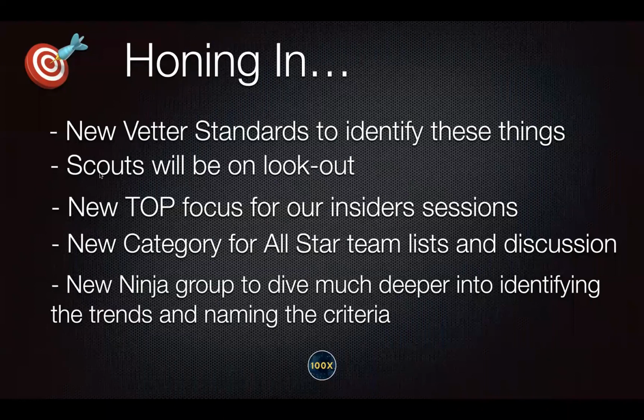So scouts will also be on the lookout. And again, scouts, if you see something, just put an asterisk at the end of your post saying, I think this might be a GOAT. I recognize one of the names in the project is the same one that was in Everrise, the dev. If you don't recognize it, that's okay, but we're going to put things in place, and I'm going to talk about it here, to make it easier and easier for everybody to start recognizing the GOAT criteria.